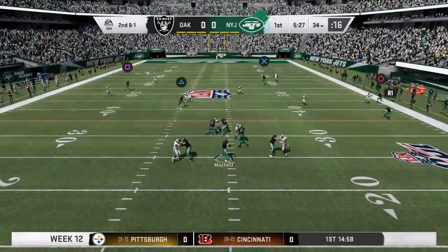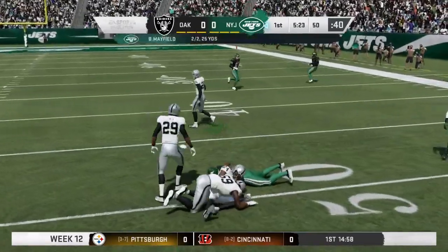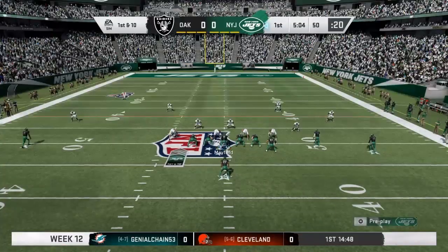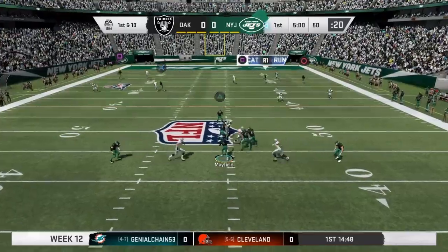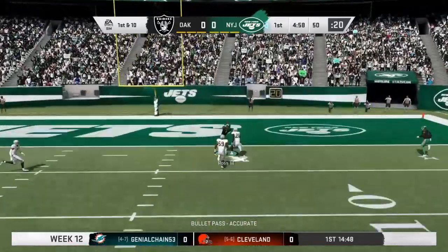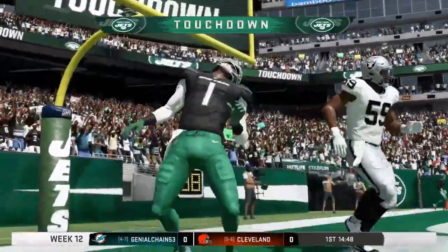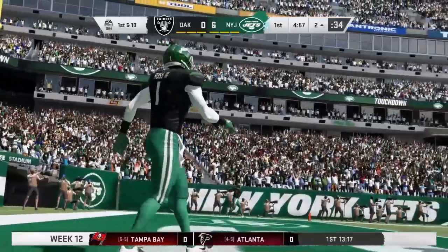Mayfield looks to throw. That's complete to Austin Ekeler, the running back. And he'll be stopped right at mid. A tough one to cover, the angle route, because a running back getting out of the backfield, if you're trying to cover that, especially if you're the linebacker. And this will be caught in the end zone. Touchdown, Jets. John Ross with the touchdown.